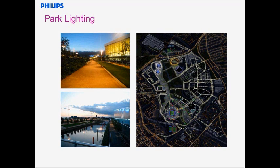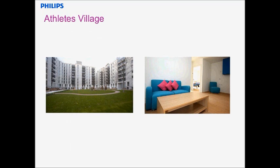So that was the outside of the park lighting. The athletes' village, where all the athletes stayed, was on the park itself. It wasn't some distance away. I know many of the athletes said they really appreciated the fact that they could just come out of their accommodation and walk to the venue.